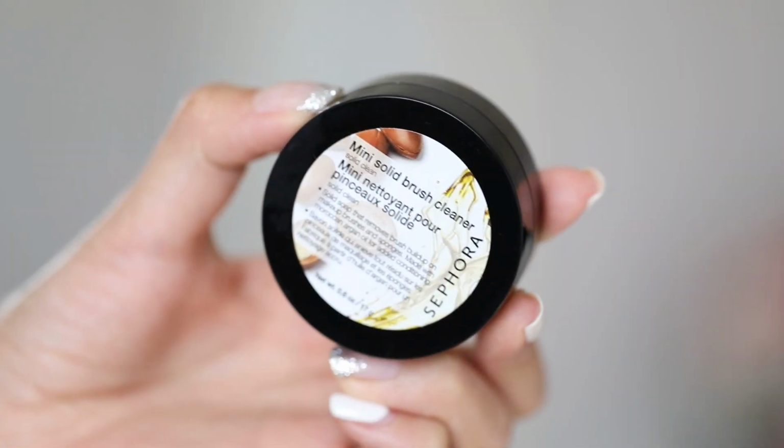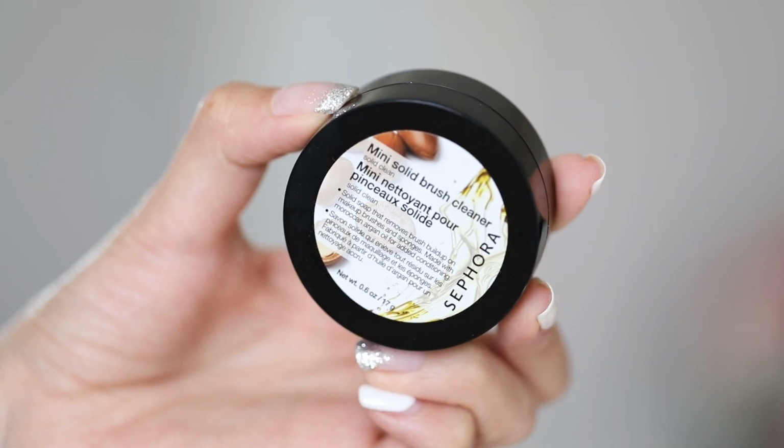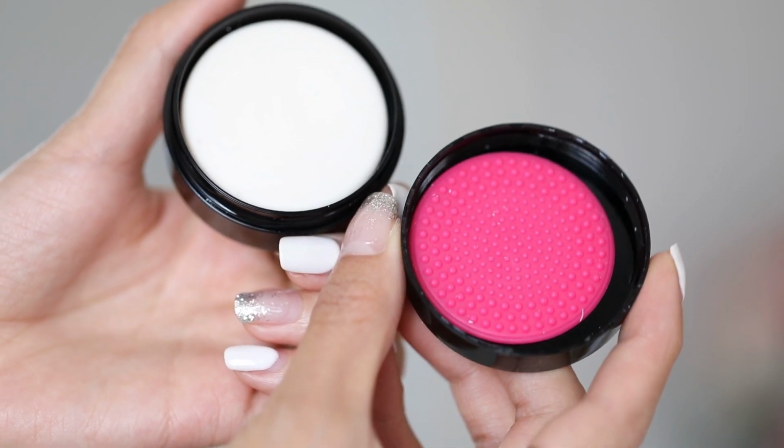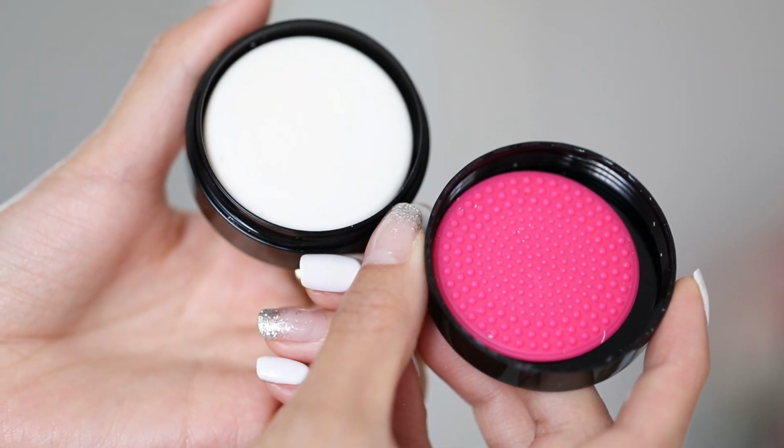However, with these little solid brush cleaners, it does make washing your brushes so quick, so easy. It comes with a tiny little silicone pad so that you can wash your brushes and get a little bit of that deep cleaning action. It can agitate the brushes, but not so harshly that it's going to hurt or harm the bristles. And then you just have the little soap cake inside there.